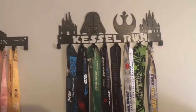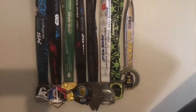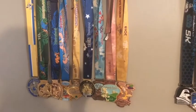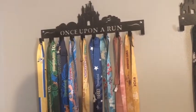And I have them all kind of themed. So these are all my Star Wars medals. I did go ahead and hang up my May the 4th Be With You medal a little bit early, but I just thought it was so cute on the hanger. And then I have several of my princess medals as well as my Disneyland medals.